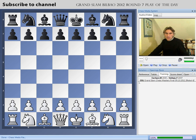After a shaky start in the Grand Slam final, Magnus Carlsen is now starting to motor. He defeated Caruana, who's still leading the tournament after 6 rounds. But Carlsen had a fantastic chance to gain more ground today. In round 7 he was playing Vallejo, who's at the bottom of the tournament. So let's see how he got on.